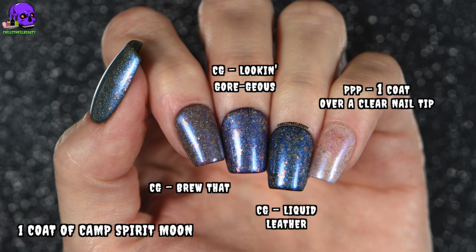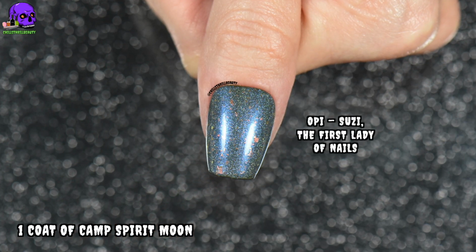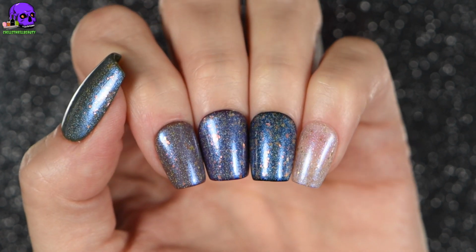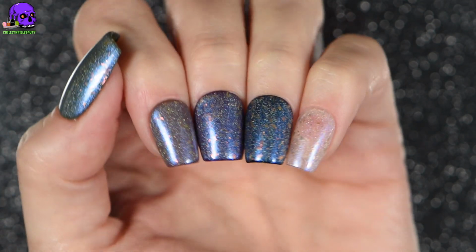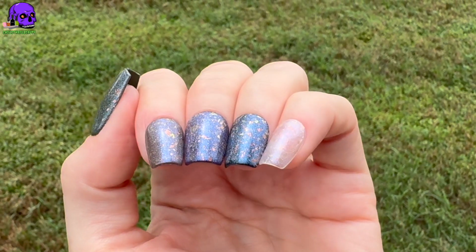And then with more testing, I did 1 coat of Camp Spirit Moon over these darker polishes except for the pinky, and I was really pleasantly surprised. Now here I did do the direct lighting, and honestly I thought it was really pretty. I love how you can see some of that holo pop through, but really I love this outside. I thought it was absolutely gorgeous with the sunlight hitting it. You can see the holo, the flakes. It just really took it up a notch.